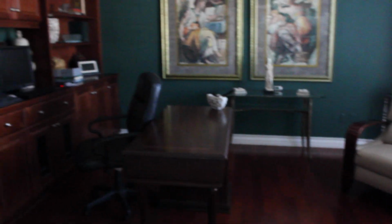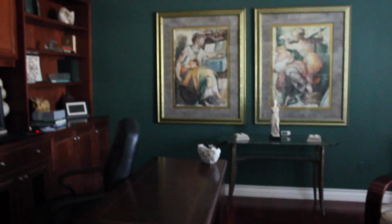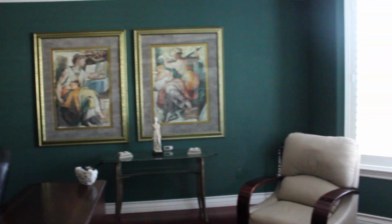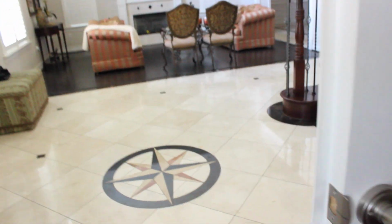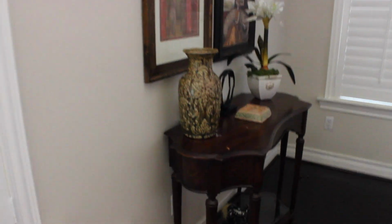And now we are walking to the library where my dad does his workings. And it's very green, very cute, lots of cabinets, lots of stuff, lots of secret stuff. So I'm just showing you around, you know. There's some artistic stuff in here. Now we walk out, back to the front room, and check out some artistic stuff.